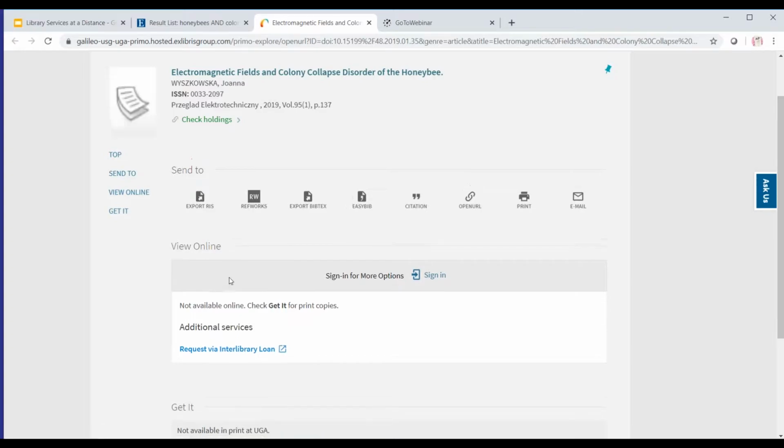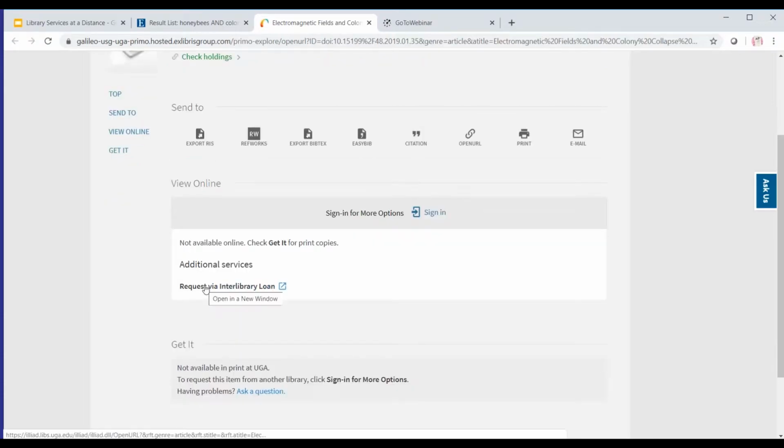Many libraries have also closed their doors at this time, but a lot of other libraries may have access to electronic holdings that we do not have access to. So if you ever click on that and see that we don't have it available, you'll notice here there's an option to request via Interlibrary Loan. It's not going to hurt to go ahead and put that request in.